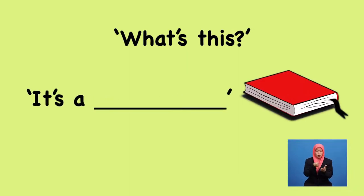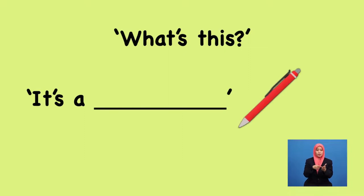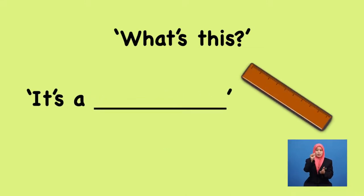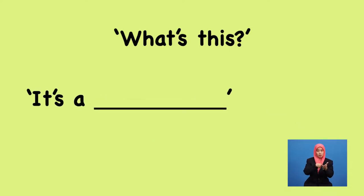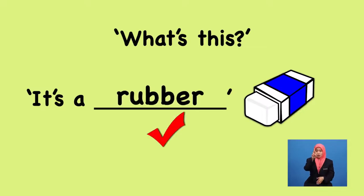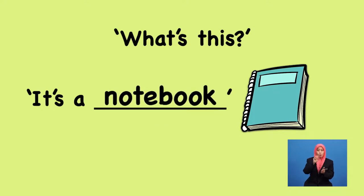What's this? It's a book. What's this? It's a pen. What's this? It's a ruler. What's this? It's a rubber. What's this? It's a notebook.